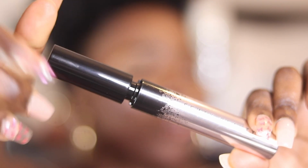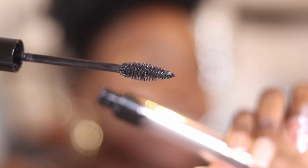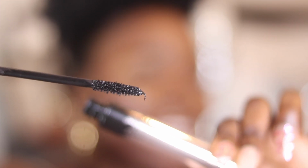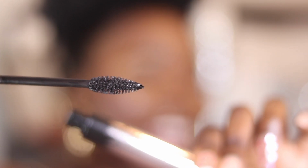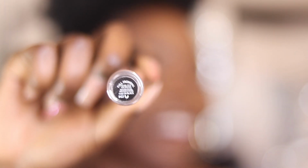So this is the mascara. This mascara is the Frontal Mascara. It goes from fat, this is the fat side, and then it goes to flat when you turn it. This is the flat side that defines the curls, and this is the fat side, and it's a pretty cool mascara. My favorite thing is the name. It's literally called Cause I'm Black. That's the name of the mascara. If you're not comfortable saying Cause I'm Black, you can say True Black.